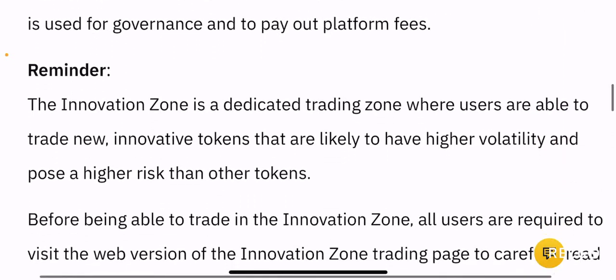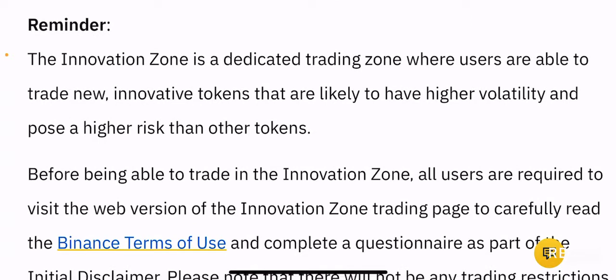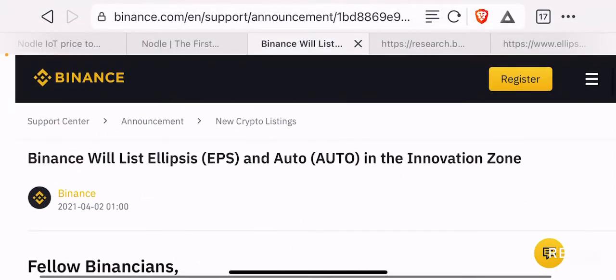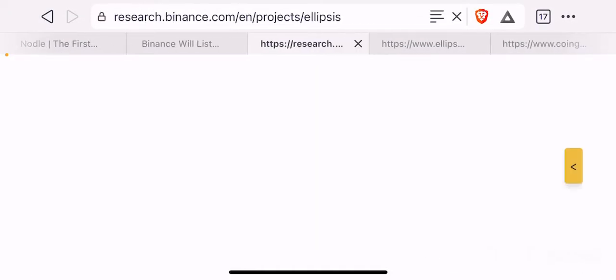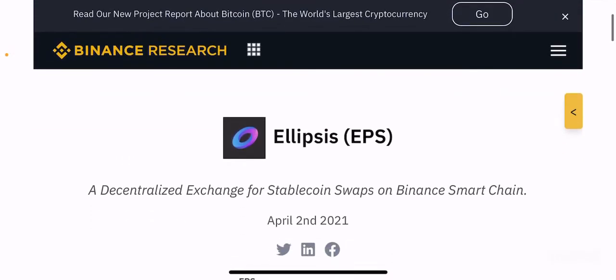So we're going to skip Auto because we already covered that before, and basically they are providing information about their Innovation Zone and what you need to know when it comes to trading on the Innovation Zone, right? So just like always, let's go to the Binance Research page to understand what the Ellipsis token is and what this project does on the Binance Smart Chain.